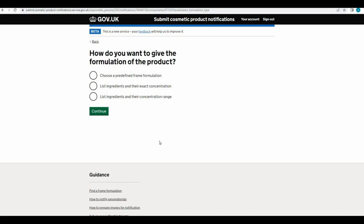And now we've got the formulation of the product, and I have always gone with list ingredients and their exact concentration. If you've got bespoke assessments, you have probably also gone with list ingredients and their exact concentration. If you have got flexi assessments, and I have got a couple of flexi assessments myself, it's possible that in the past you may have listed them as ingredients and their concentration range, because flexi assessments give you the ability to chop and change slightly with some of your ingredients, things like clays and colours.